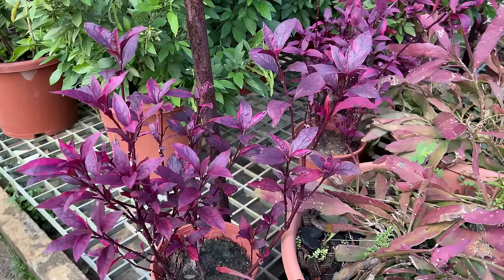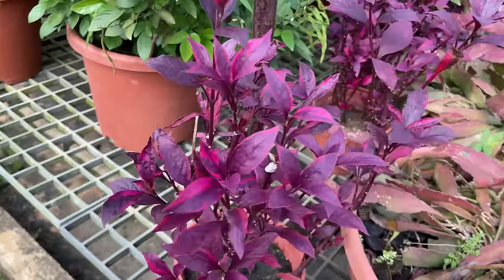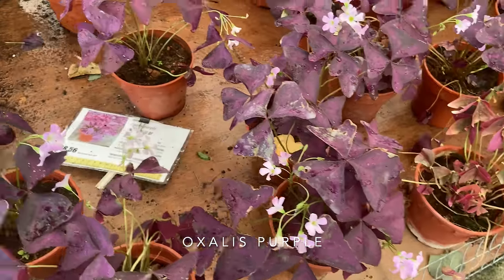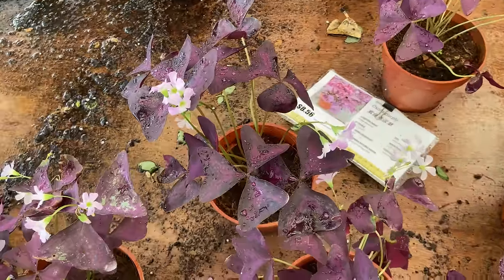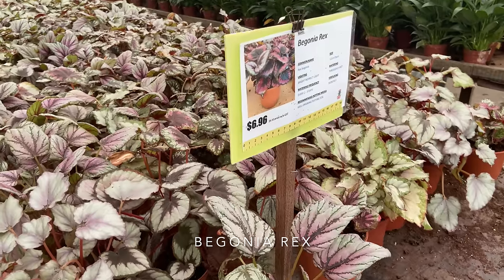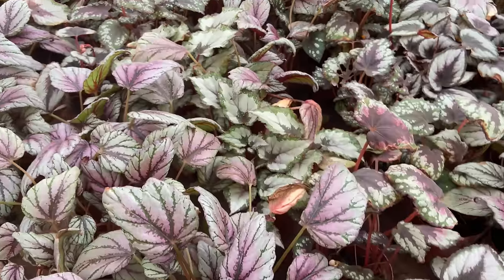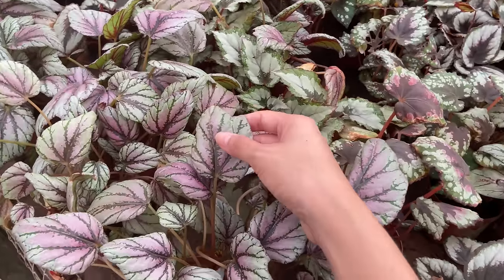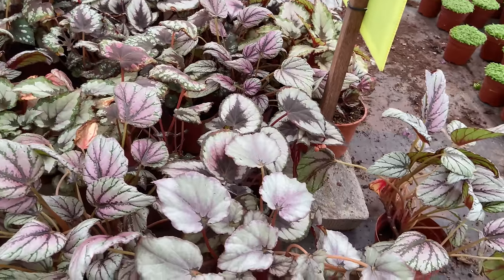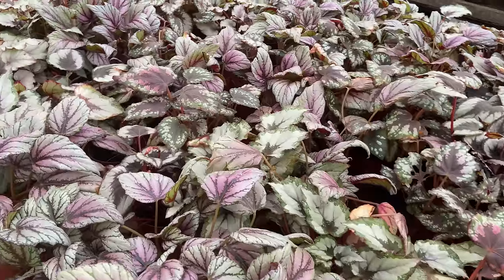Wow, look at the coloring on that. I have no idea what this is, but it's gorgeous. Ooh, and they're flowered too. Begonia Rex. These are really gorgeous too. I contemplated getting one before, but I'm not too confident in my abilities to keep them alive.